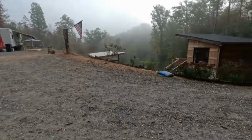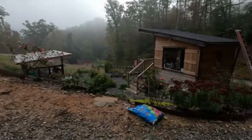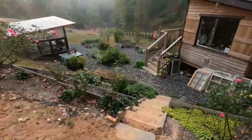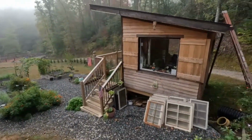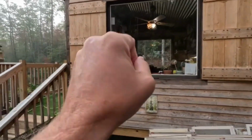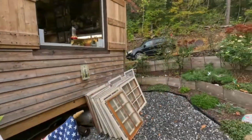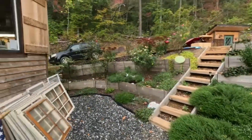And all these builds are on the website or on the YouTube channel. Her rose and garden area. This is the little cabin that we built. We added a set of shutters to it, so we can close those up and let it stay warm in the winter. So all the plants filled in really nicely.